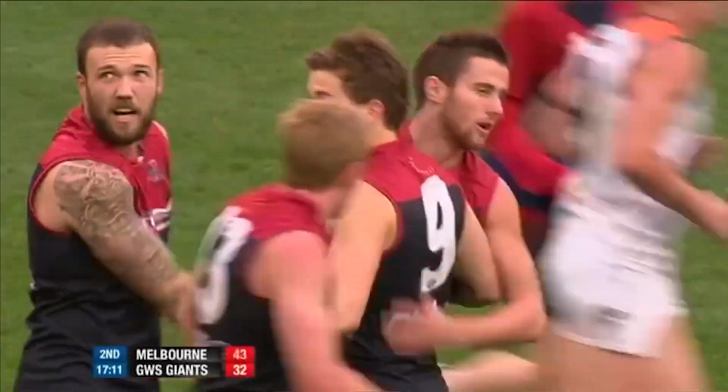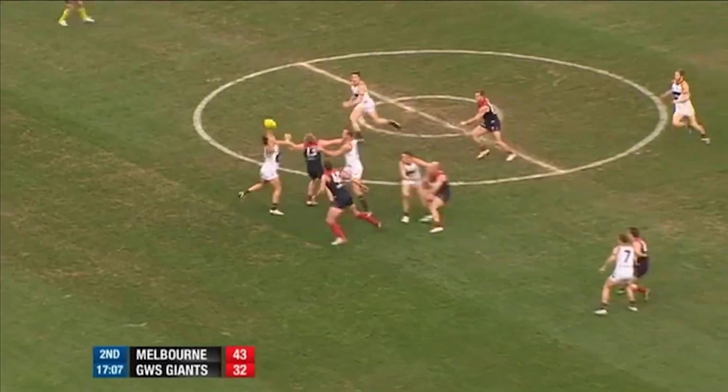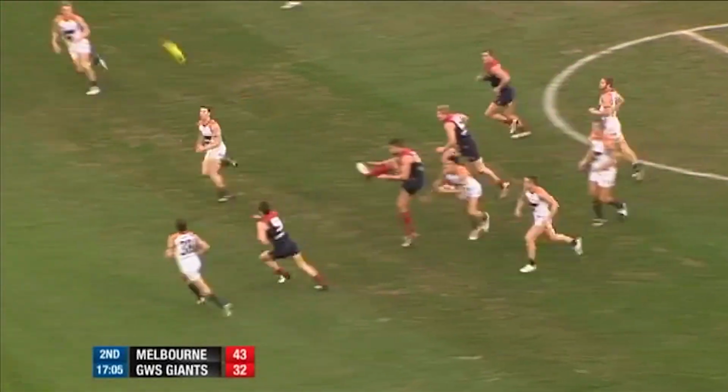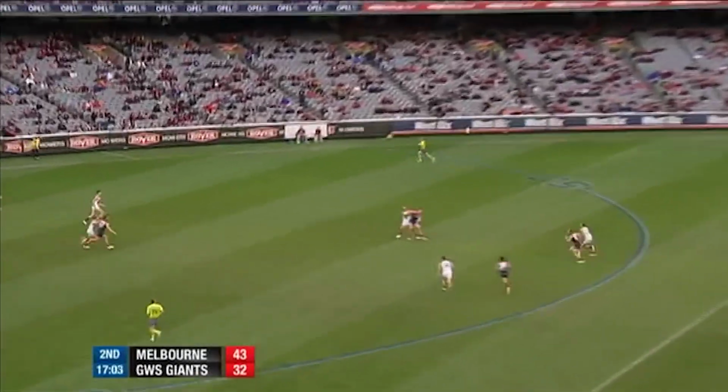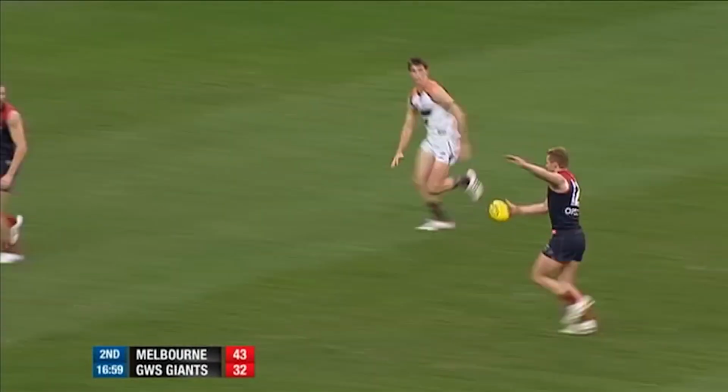Exhilarating stuff by Watts around the outer side. He just needs to work a little bit harder offensively and see if he can't be on the end of something like that. J-Mar did well, got over Bowden and then sort of butted up, kicked the ball forward. Sylvia with some dash. Well, this is a good sign, a lovely goal.